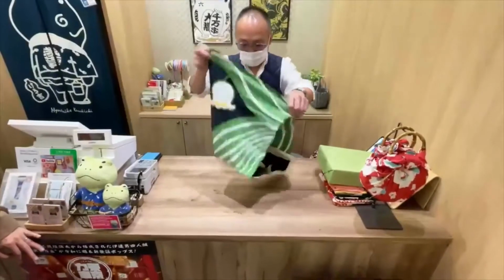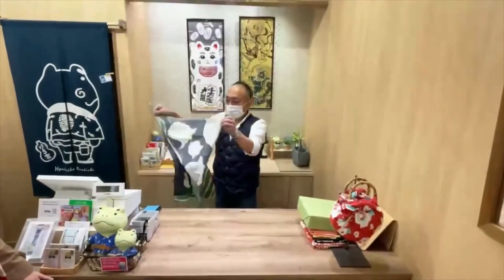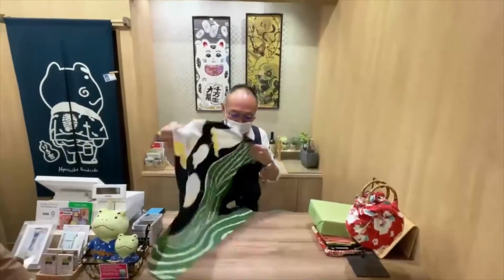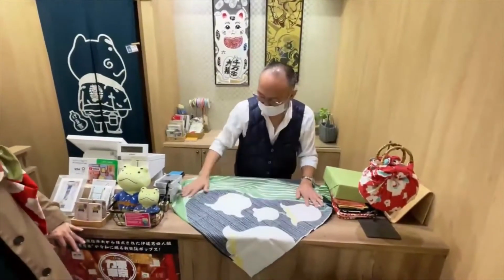We will use 70 centimeters. Oh, so beautiful. It's printed on them. Actually, this is hand printed, and made in Kyoto.